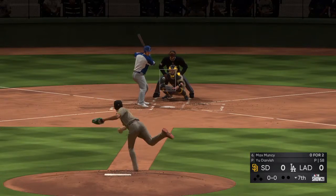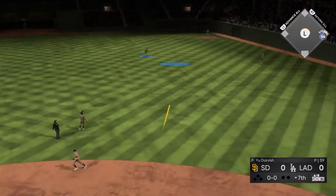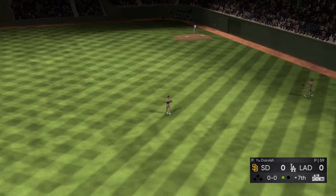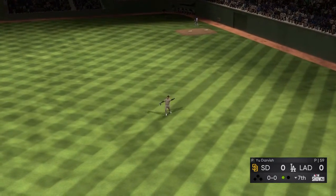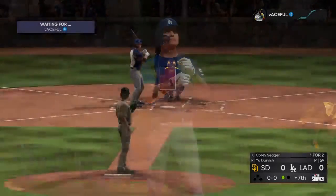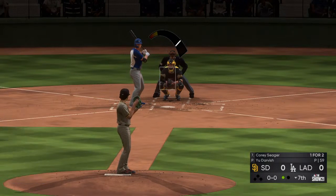Comes set. Here's the 0-0 pitch. Pulled toward right center field. Center fielder on the run. He's there and records the first out. One gone now in the LA 7th. And up next, the former All-Star shortstop, Corey Seager.